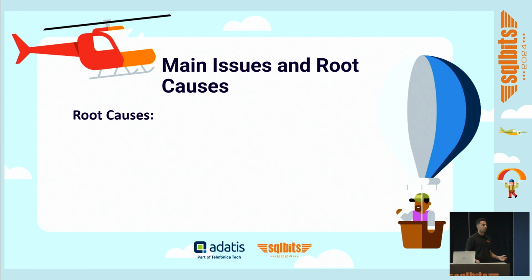And some of the root causes of these issues are, firstly, a sedentary lifestyle. So when we're sat at a desk all day long, we're not engaging our muscles, and this causes reduced blood flow, and this reduced blood flow can really cause a lot of health issues.